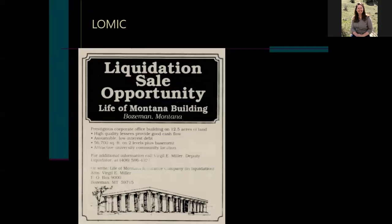Okay, so we have another question from Becca. Becca Shields asks, it seems the firm went to extensive lengths to keep a building in Bozeman. Is there anything in particular that kept them here rather than just moving to Billings?